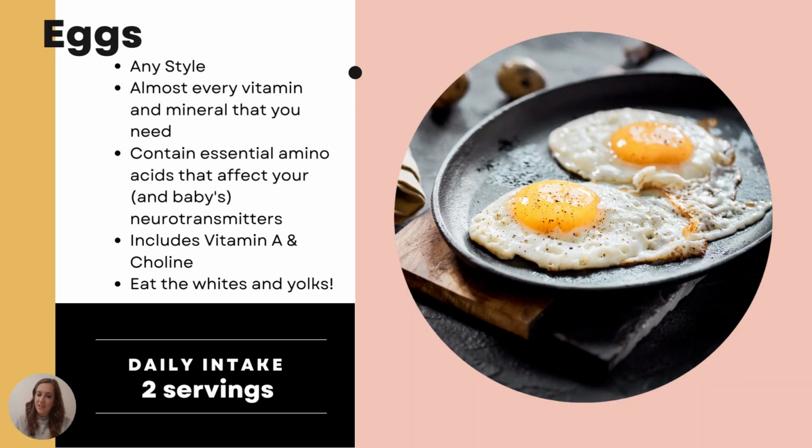Eggs. I told you we'd come back to eggs. The suggestion is 2 eggs per day, the whole egg, whites and the yolk. The egg is really the most wholly nutritious food that you can eat. It has almost every vitamin and mineral that you need. In fact, it has amino acids that are necessary for proper metabolism and that help you synthesize the protein that you're eating. Eggs even contain essential amino acids that affect yours and your baby's neurotransmitters. It also includes vitamin A, which has many healing properties. So we want to try to make sure that we're getting in 2 eggs a day anyway.